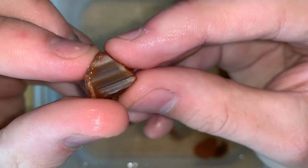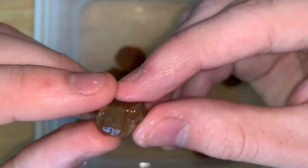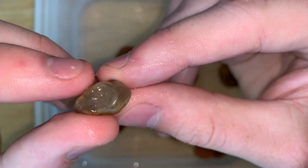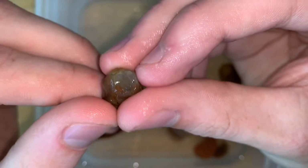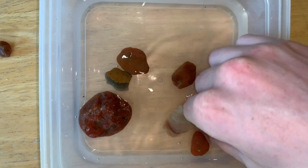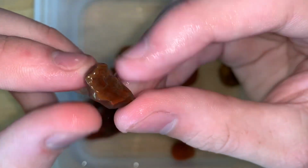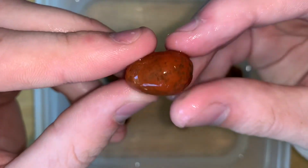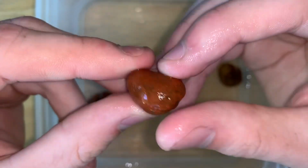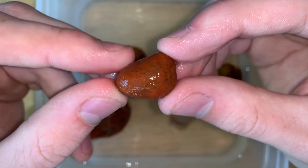This piece here is just a really pretty water level banded agate, and I like how it's kind of cut off diagonally and it goes all the way around. This piece here has some nice bands in it with a little quartz pocket, and I thought that was kind of cool. This piece, not quite sure if it's an agate, but it's kind of cool anyways. This almost doesn't look like an agate, but when you put it under light, it is transparent or translucent, and I think it's a node.